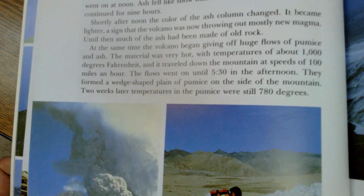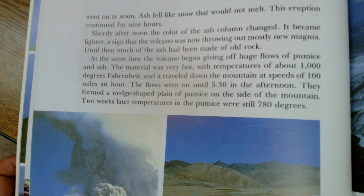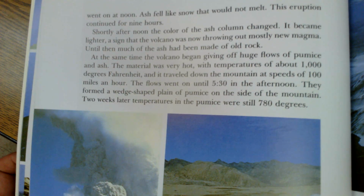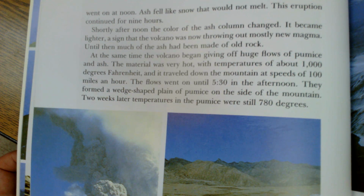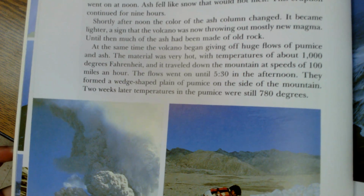Picking up now with ash. Ash fell like snow that would not melt. This eruption continued for 9 hours. Shortly after noon, the color of the ash column changed. It became lighter, a sign that the volcano was now throwing out mostly new magma. Until then, much of the ash had been made of old rock.